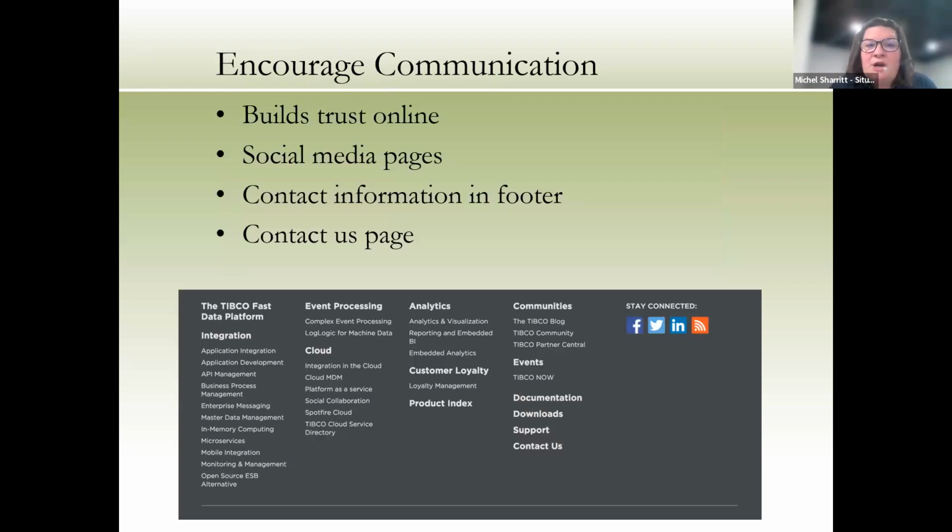You also want to encourage communication. So you're building trust online. You are not physically able to speak to anyone. So on your website, you want to make sure that you have your social media channels listed. You want to make sure your contact information is in the footer. You want a contact us page, and reviews if you have Google reviews. You want to build trust through your website because this is the first channel that everyone comes to online to find you.